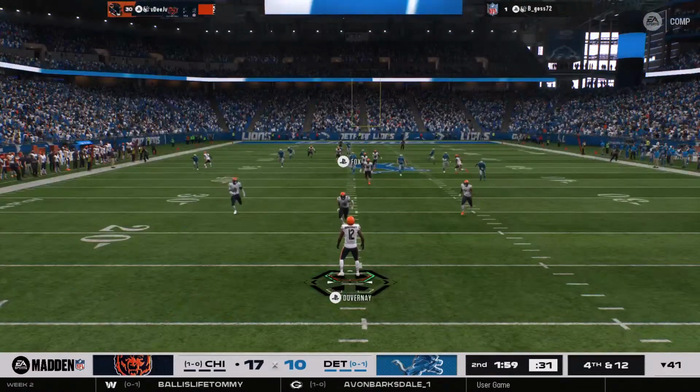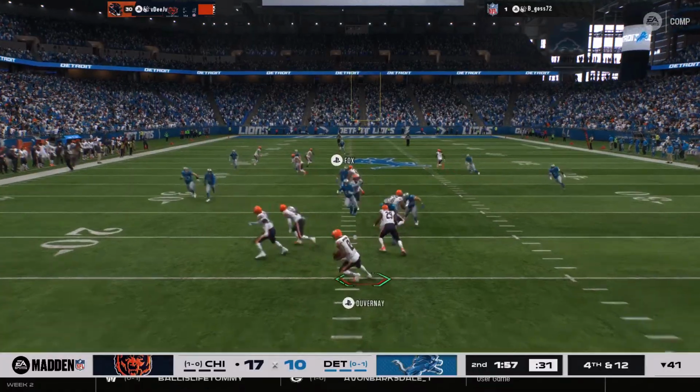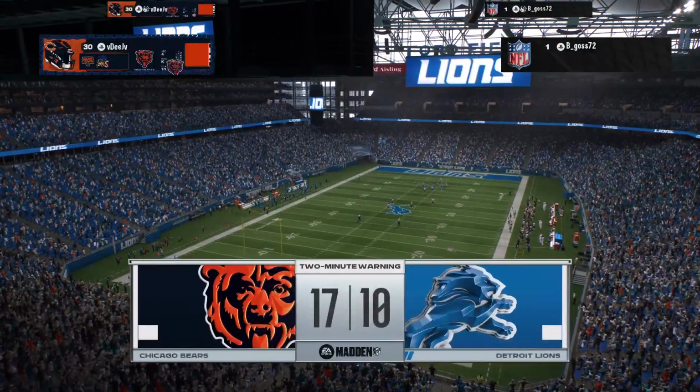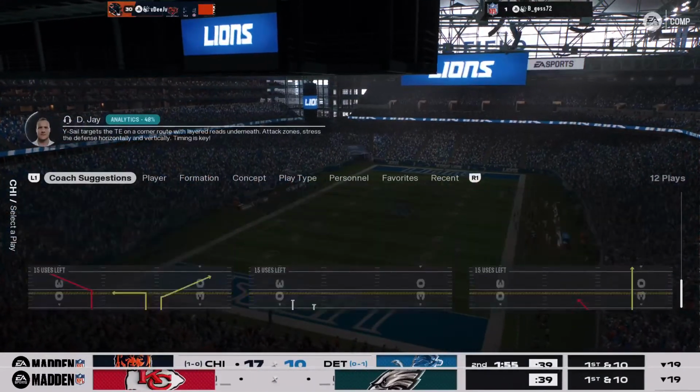That's taken at about the team, and he'll get a few yards on this return up past the 15-yard line.